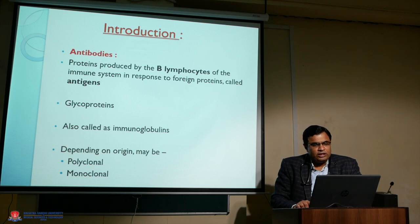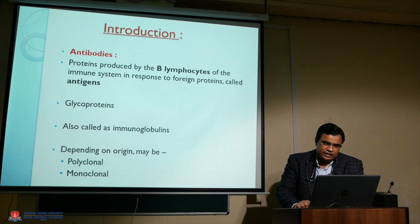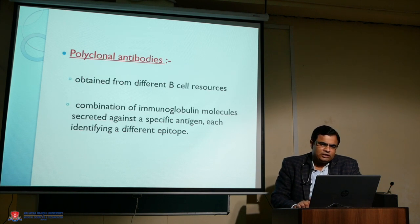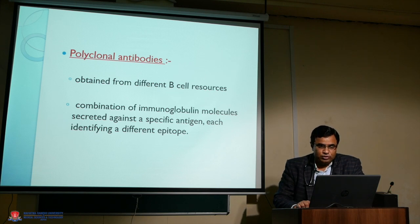These are proteins produced by B lymphocytes of the immune system in response to foreign proteins, called antigens, and these glycoproteins are also called immunoglobulins. Polyclonal antibodies are obtained from different B cell sources, a combination of immunoglobulin molecules secreted against a specific antigen, each identifying a different epitope.